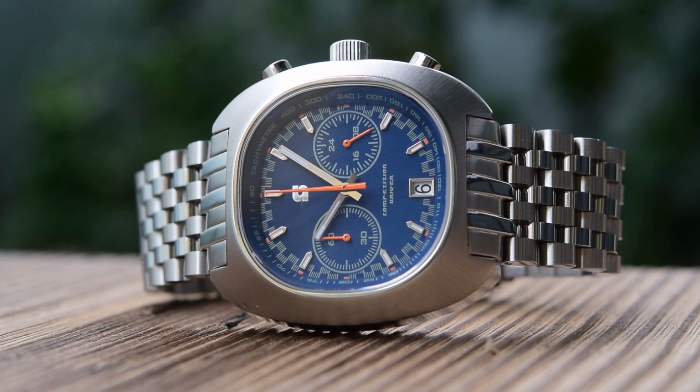The way my collection is at the moment, I am reluctant to add more autos. I'm happy to add the occasional quartz piece though, because I'm just sick of winding watches and setting dates every day. But what about you?